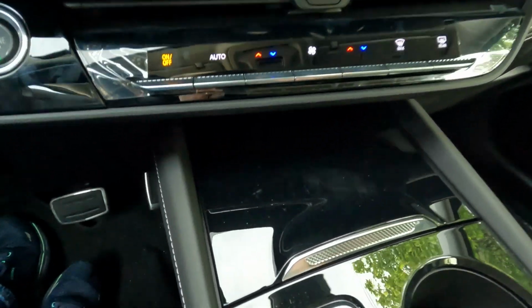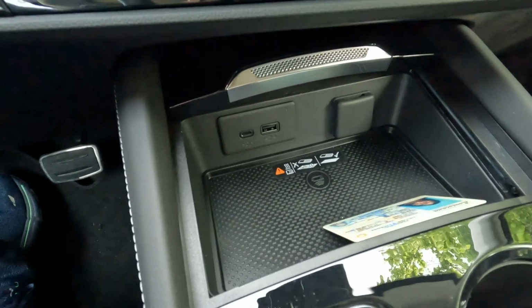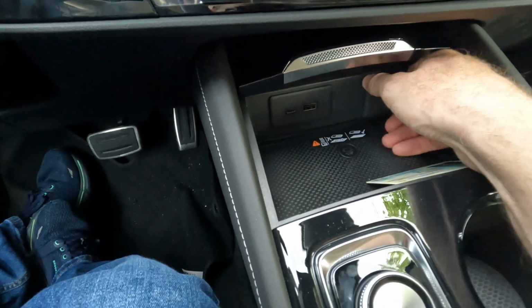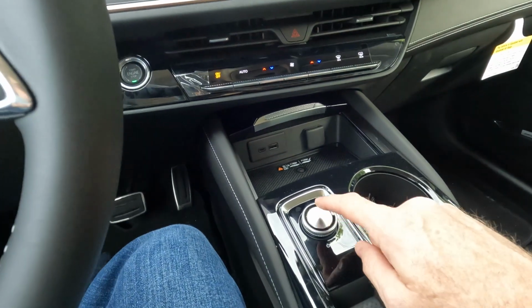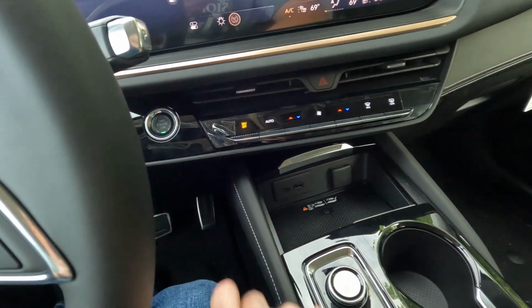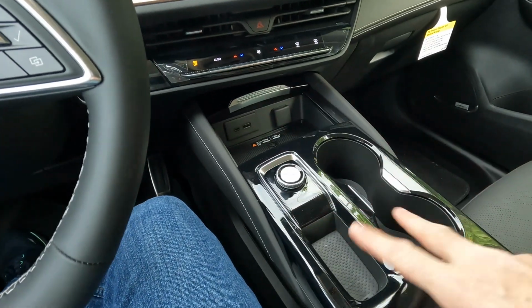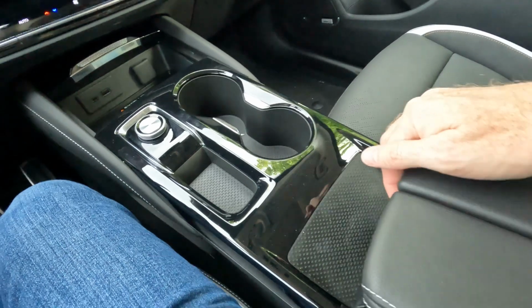Down here in this area, depending on what you want, you can conceal everything away, or you can open that and gain access to the wireless charging pad, a couple more USB options, and another 12-volt power outlet. Here we control the volume, turn the radio on and off, all that good stuff. There's your button to start and stop the engine. Cup holders, we'll find some gloss black here. Don't play the piano on the piano black finish or it will fingerprint up quite a bit.